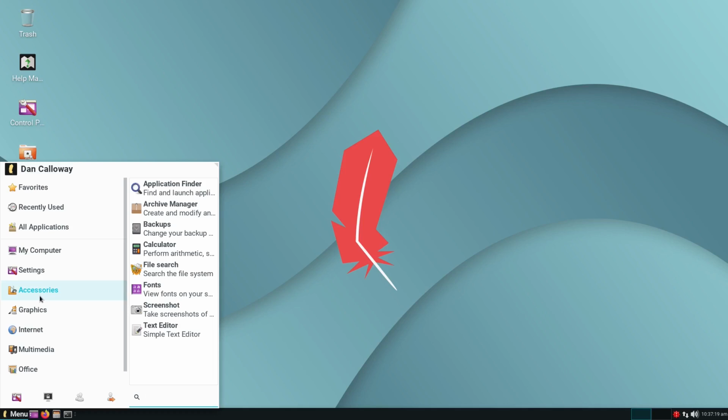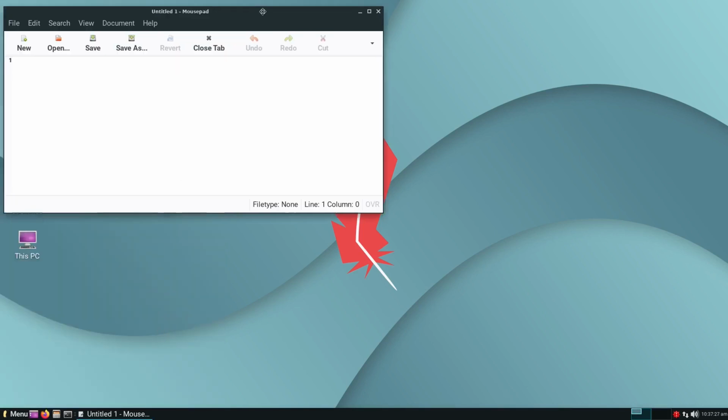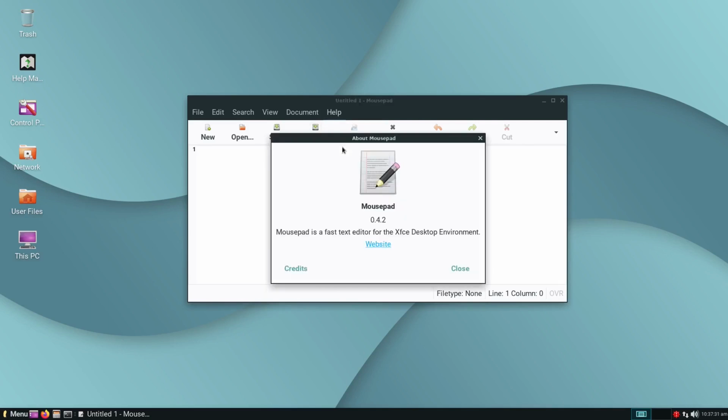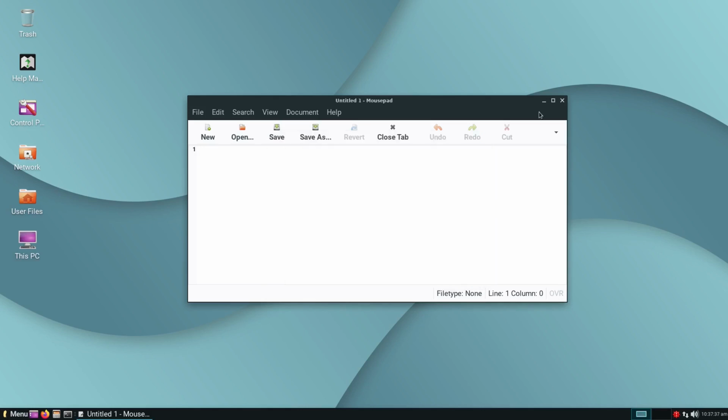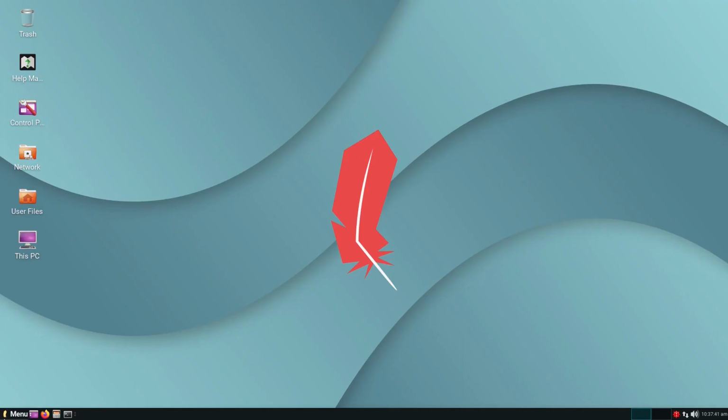We have calculator, file search, we have fonts, we have screenshot, and text editor. What simple text editor do we have? Looks like Mousepad. All right, and it's Mousepad version 0.4.2. Okay, not bad. Let's click that, expand it, and then let's go ahead and close it.